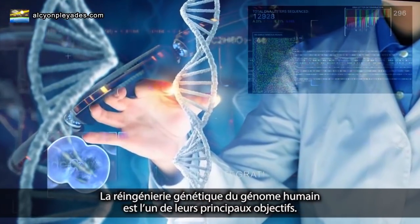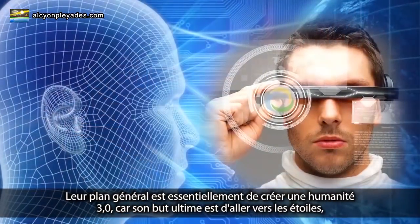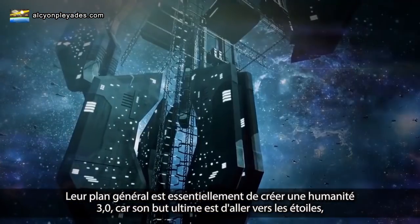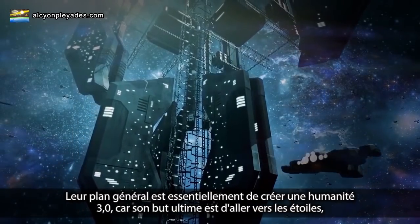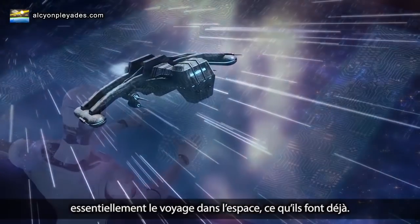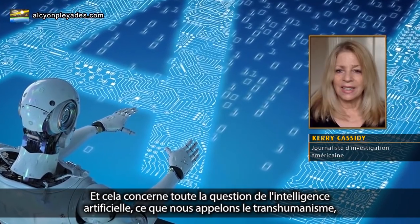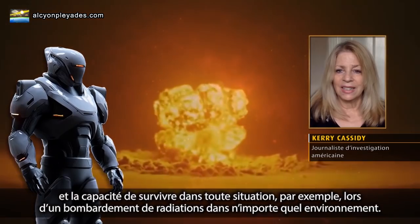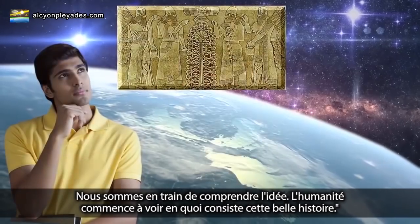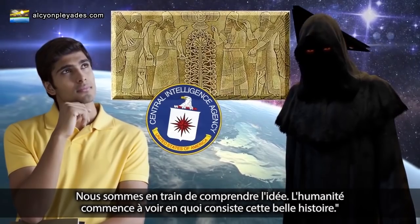But genetically re-engineering the human genome is one of the names of the game out there. Their overall plan is to create what is in essence a humanity 3.0, because their ultimate goal is to go out to the stars and basically travel space, which they are already doing. And this is going to go into the whole AI thing, what we call transhumanism, and being able to survive through anything, whether it's an onslaught of radiation in any environment. We're putting the picture together. Humanity is starting to understand the story, the big story.